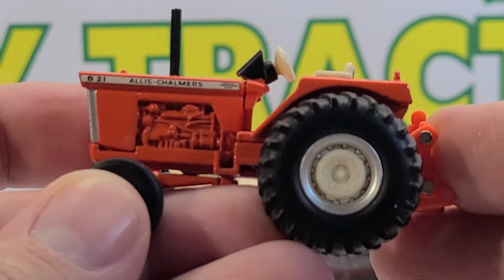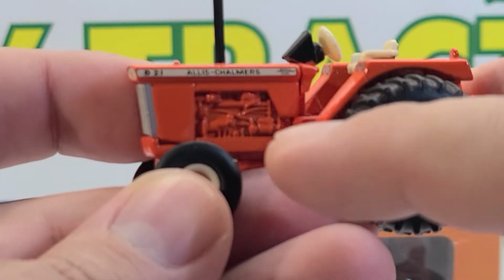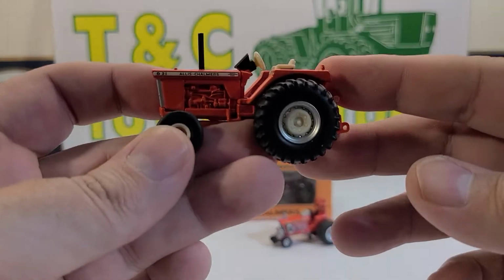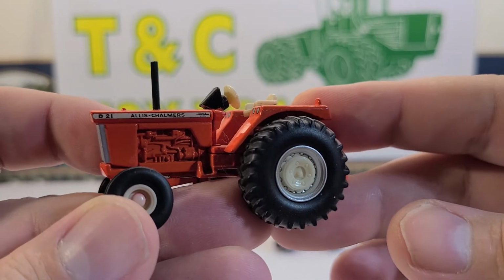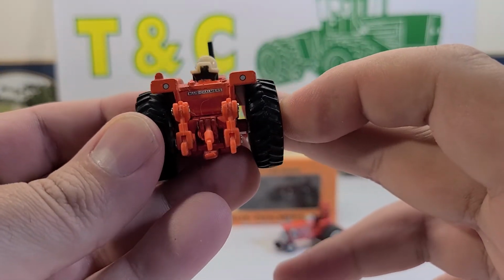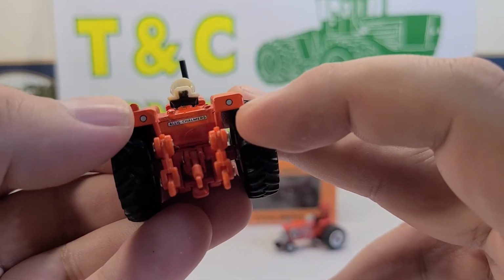The decals are okay at best. The first one I bought, these decals were all smudged up for some reason, and I had to get another one. You got your Allis-Chalmers decal here on the back. And you got some simulated light decals and I believe a flasher up here, or maybe an implement light. I don't know what that's supposed to be.